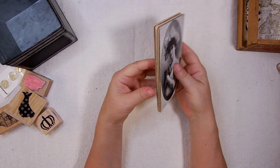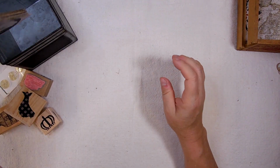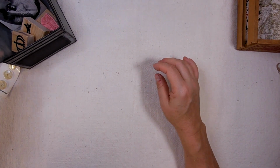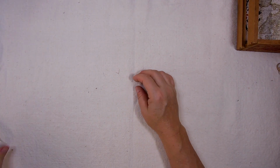So that's the postcards. I have a bunch more. I've been collecting the postcards for, I don't know, 5 or 6 years now, along with many other things.